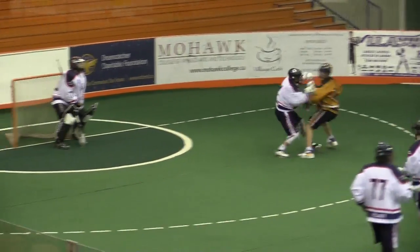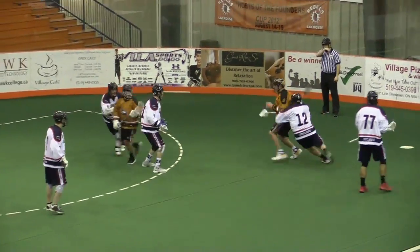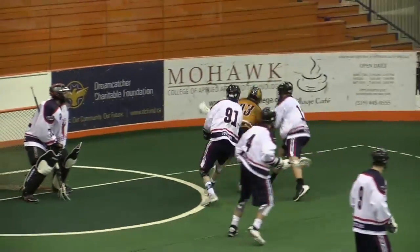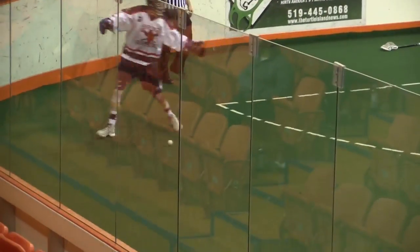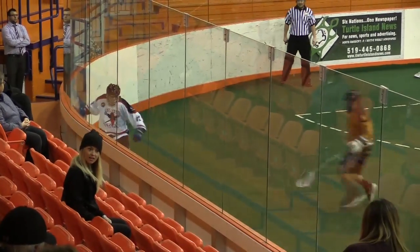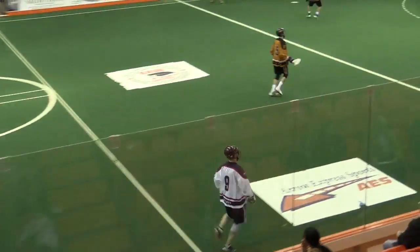20 on the shot clock. It's with Josh Becker now. Only 2 ShockWave players deep in the offensive zone. Becker, 10 to shoot, being bothered. Double teamed, and it's picked away by Oshawa's number 91, Tompkinson. He doesn't have a stick, so he kicks it up. Timeout is being ushered by Oshawa.